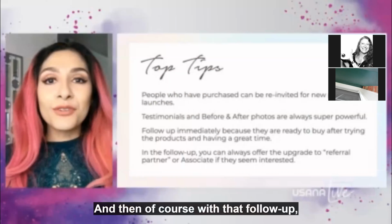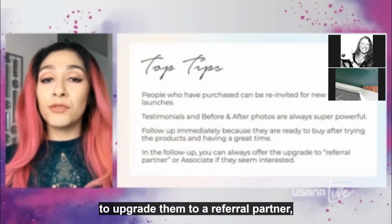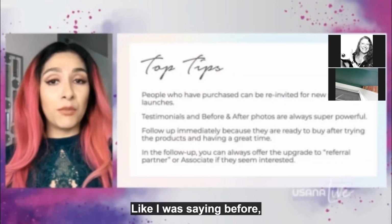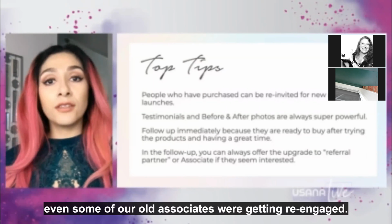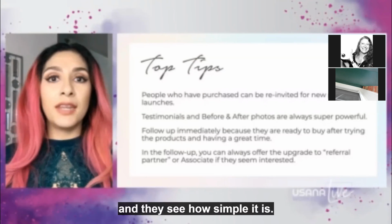And then of course, with that follow-up, there's the opportunity to upgrade them to a referral partner or into an associate. Like I was saying before, even some of our old associates were getting re-engaged. We have a lot of people who come on and they see how simple it is, so they're really excited to be able to invite their friends, their family, their girlfriends. Something like this is really, really simple for them to do. And they see that they can do it and it's really easy. That's all we're doing, is sharing a good time, and people fall in love with it.